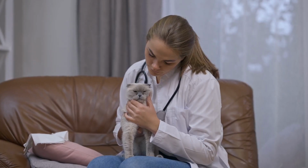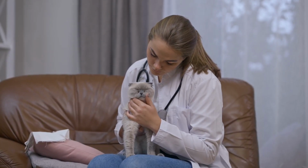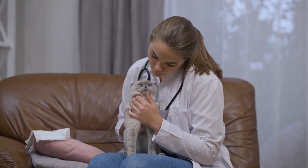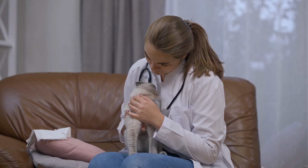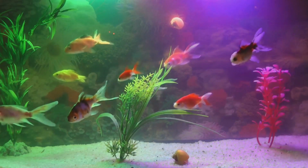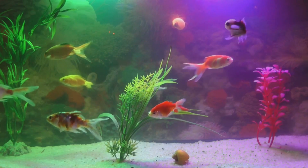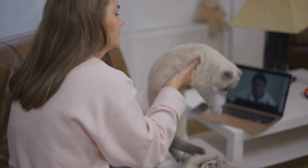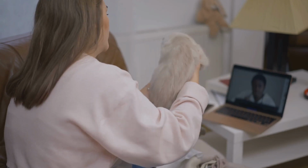It's always a good idea to spend time with a cat before bringing them home to see if they trigger your allergies. For those with severe cat allergies, other pets may be a better fit. Pets like fish, reptiles, or birds can bring joy without the sneezing. Of course, always do your research and consider your lifestyle before adding a pet to your family.